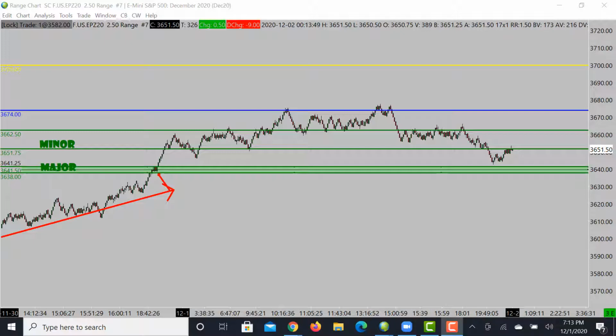We're going to go over some levels on S&P 500 and also gold today, give you guys some ideas of trades that we're going to probably be looking for. So let's go ahead and hop into it. Let's take a look at S&P 500 first.